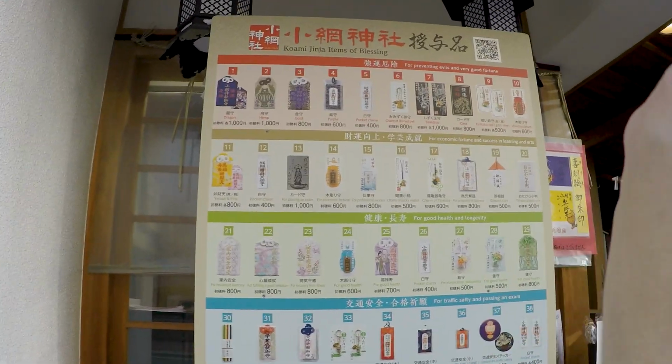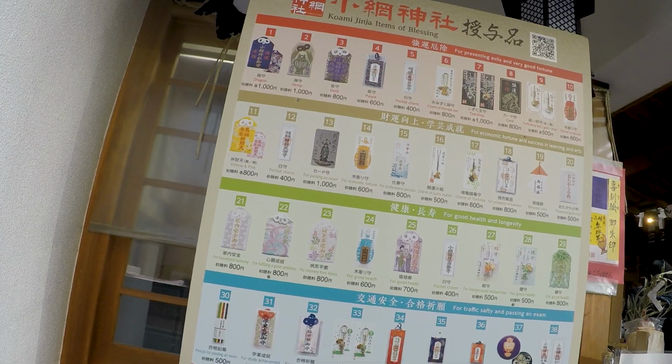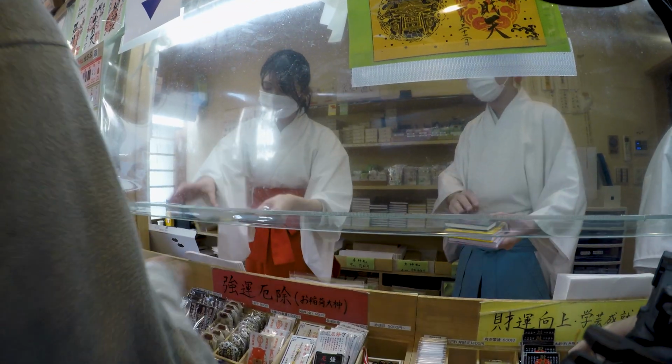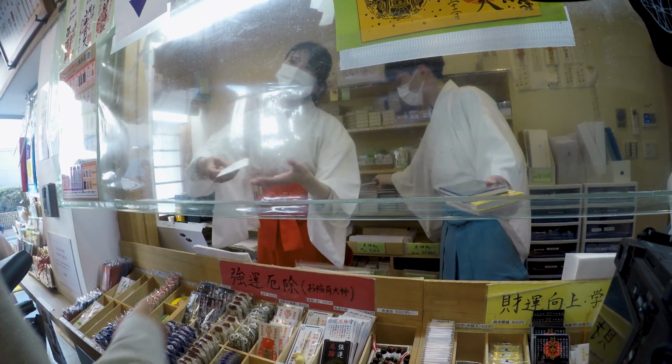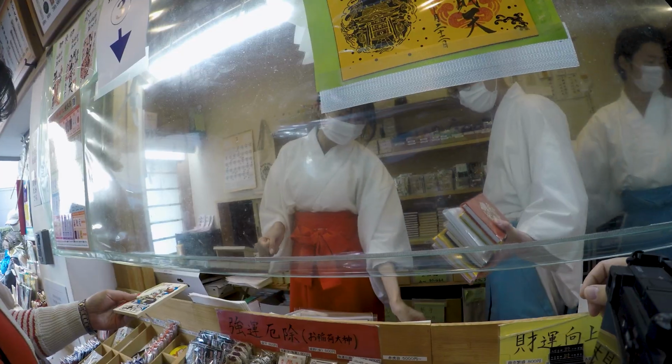The shrine also sells some goods, such as omamori, which are little amulets for good luck. I actually wanted to pick up a Goshuincho, which is the book you see me purchasing here. The gentleman showed me every book design that they had, and of course, the one I wanted was the last one that he showed me.